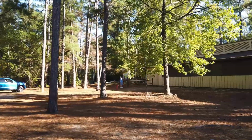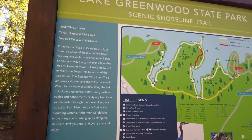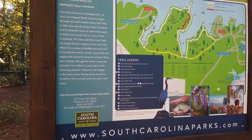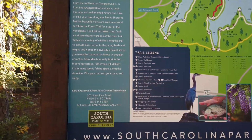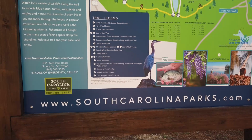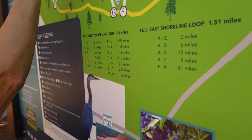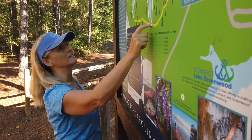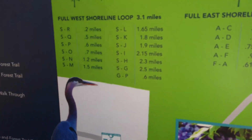Okay, we could do that. But is it a loop or no? I don't know. I don't think so. You'd have to have somebody pick you up, right? It's just 4 miles one way. I guess you could, if you stayed all along the shoreline, but you could go to F, G, or P and just come back.